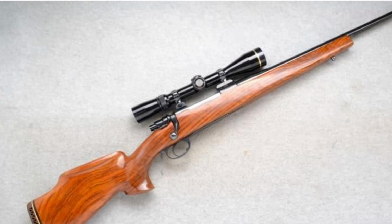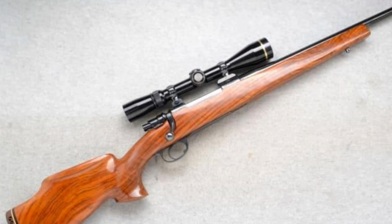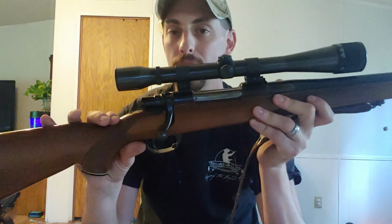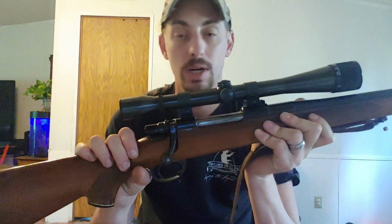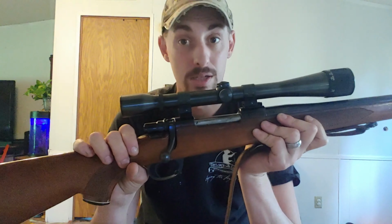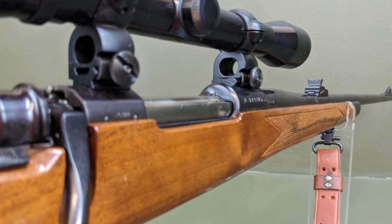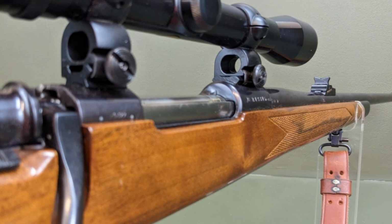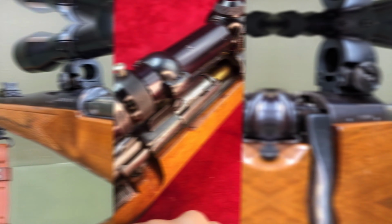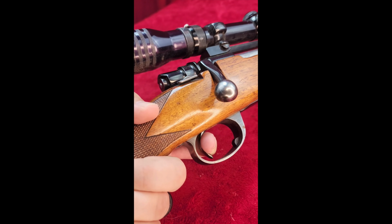The Interarms Mark X was never meant to be flashy. It was marketed as a reliable, affordable hunting rifle, and it delivered on that promise. Built with steel internal parts, wood stocks, and true CRF bolt actions, these rifles were chambered in a wide range of calibers, from light varmint rounds like .243 Winchester to heavy big game loads like .375 H&H.